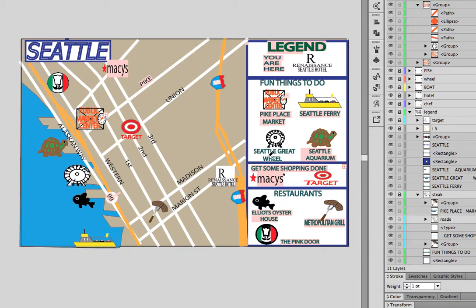But I would just really look at some of those examples, not copy them totally, but you can get some really good pointers from there, and it'll really unify the map and make it a little bit more interesting. You could always, like, Renaissance is such a big name, you could always change it to something smaller too if you wanted to. I don't even know what hotels are down there, but you don't even have to use one.